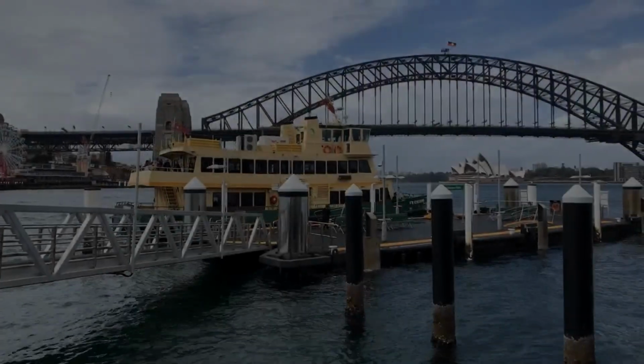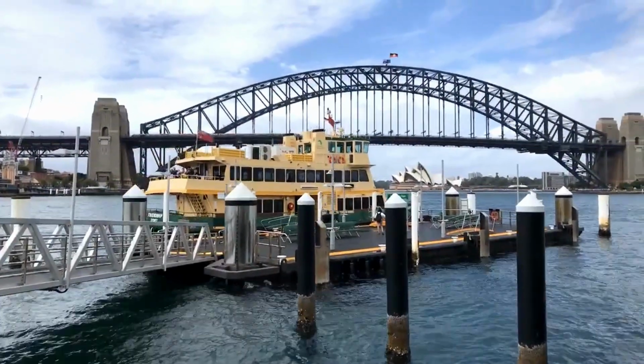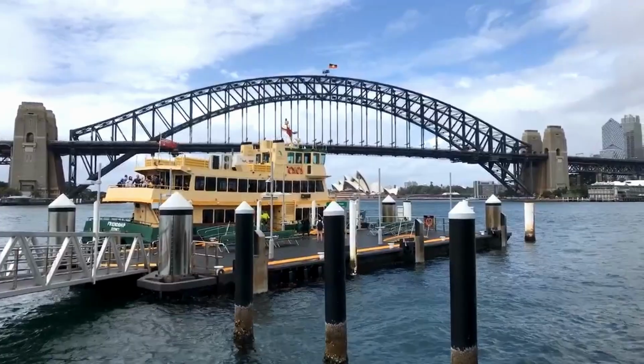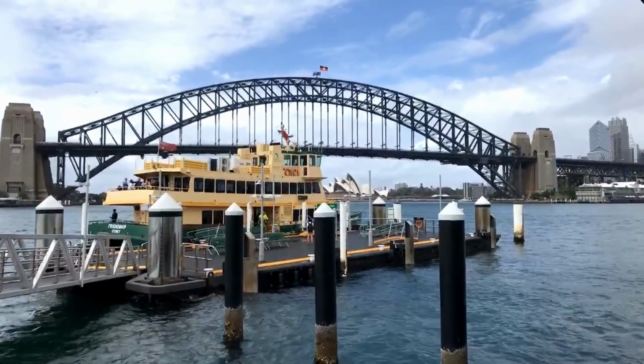We're just watching the ferry before ours pull in to the wharf, and we are blessed. The rain is holding off for now. I think we still have a forecast of sometime before midday, so let's hope that it stays away.